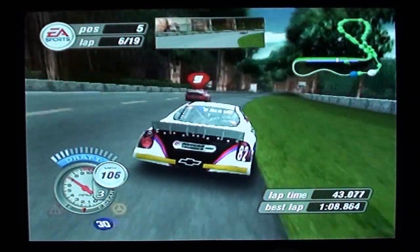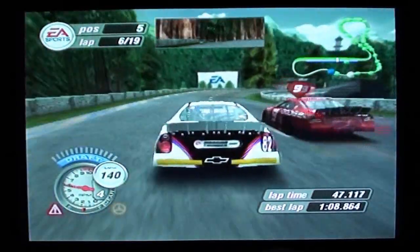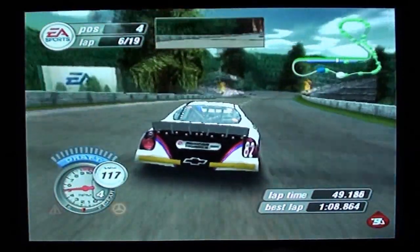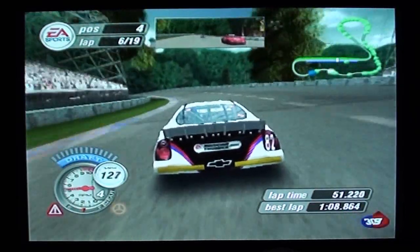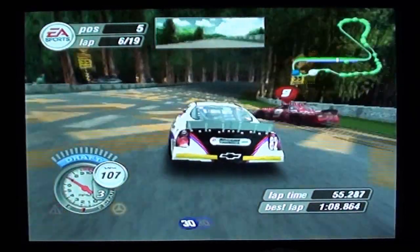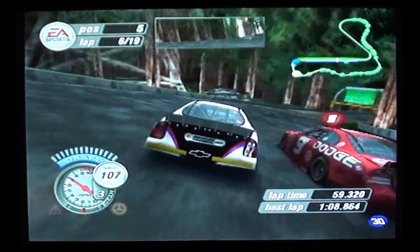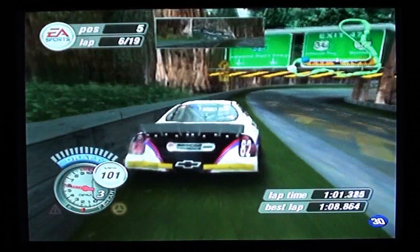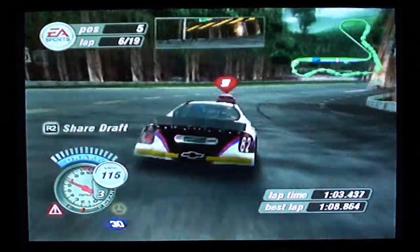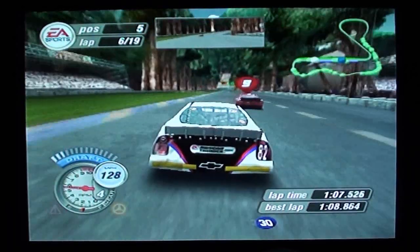I didn't mean to run into the back of him. He just stopped. Don't stop here again. Yeah, look how slow he's going through here. He's going so slow around that corner. And then he's going to come and hit the wall and almost drove right back into me. Oh, come on, car. I had him, and then you had to turn right into the wall, did you?